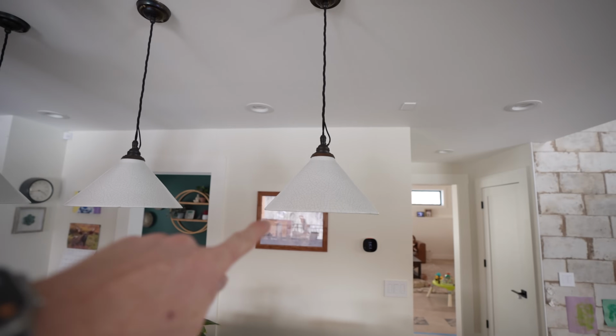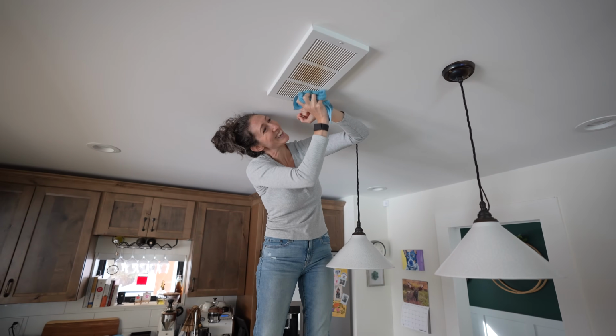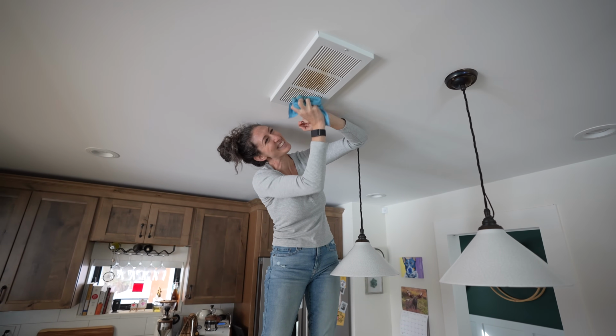Allie's in here, and I was saying just a second ago, you know what, these lights look a little bit dirty. And so she got up here and started cleaning these pendant lights, which led to... Now that I've seen it, I can't unsee it. This grate is disgusting. Yeah.